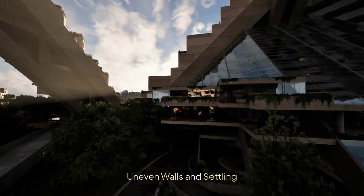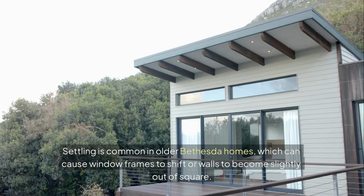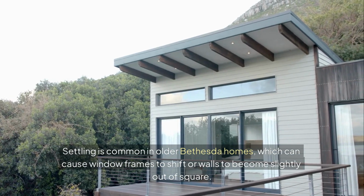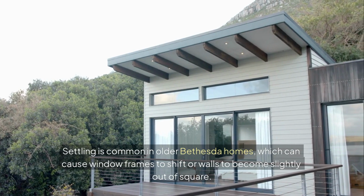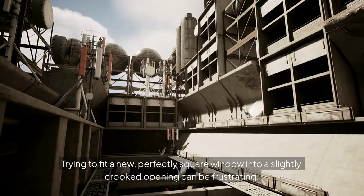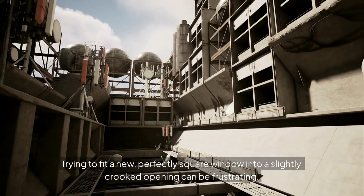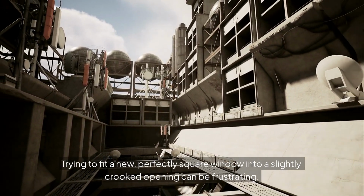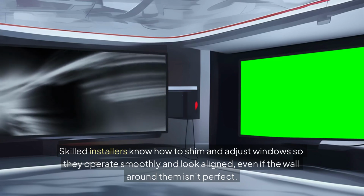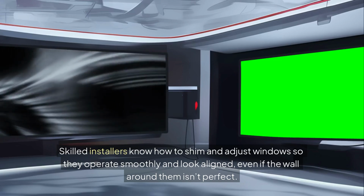Uneven walls and settling. Settling is common in older Bethesda homes, which can cause window frames to shift or walls to become slightly out of square. Trying to fit a new, perfectly square window into a slightly crooked opening can be frustrating. Skilled installers know how to shim and adjust windows so they operate smoothly and look aligned, even if the wall around them isn't perfect.